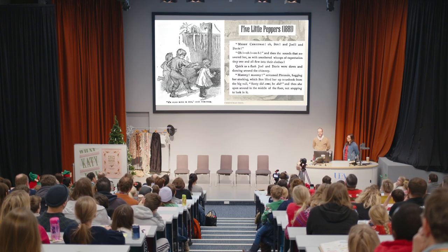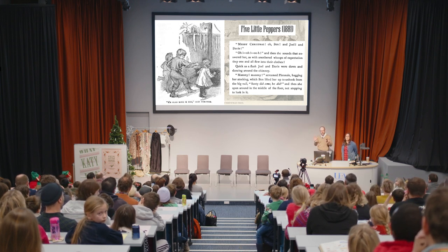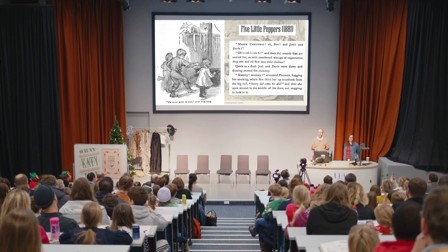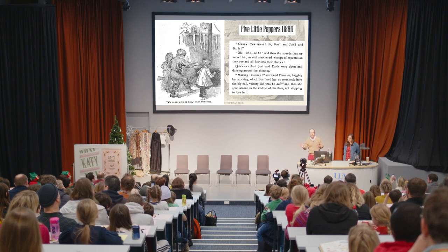And this is an extract from Five Little Peppers. Now, at this point in the story, the Pepper family, there's five siblings. They're very poor, and they've never actually celebrated Christmas before. So on this Christmas morning, they are very excited to wake up and find that their stockings are full.